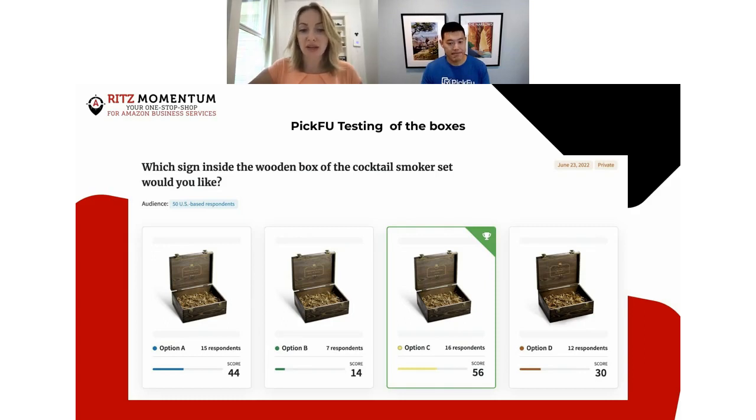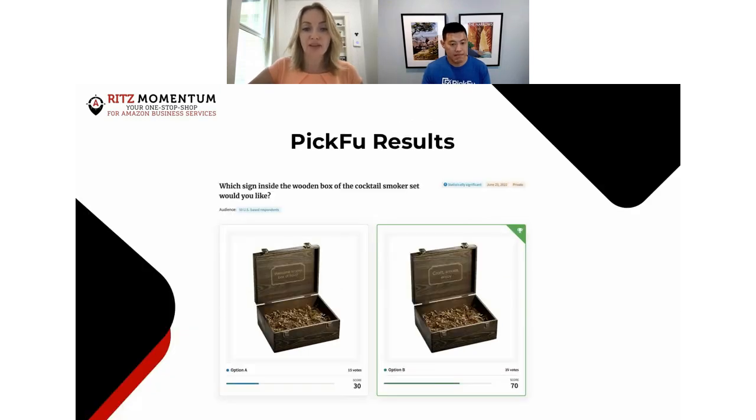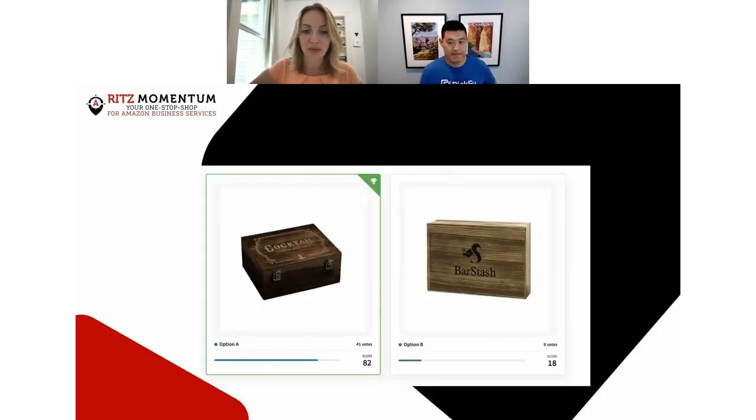So what we did next, we did the split text test in between just two of those boxes. And then we found the winner, and you can tell now the winner is 3070. Of course, we won, and we are going with this specific copywriting. And if we come back to the slide, I believe we will find out that the copywriting was a little bit different. So we are going with copywriting number 4.